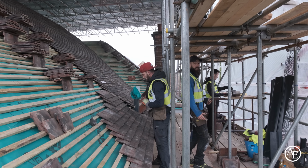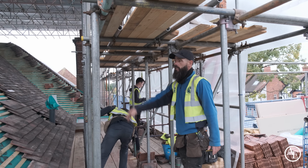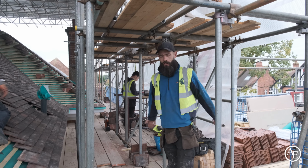I've got Connor all set up over here, getting all the lead cut. That's all your soakers, because he's got a lot of soakers to cut. We've got the dormer out the back there, we've got the chimneys. All 3 chimneys need to get done as well. Everyone's smashing it, everyone's enjoying life. Hope you are too. Have a good day everyone, let's go and get it.